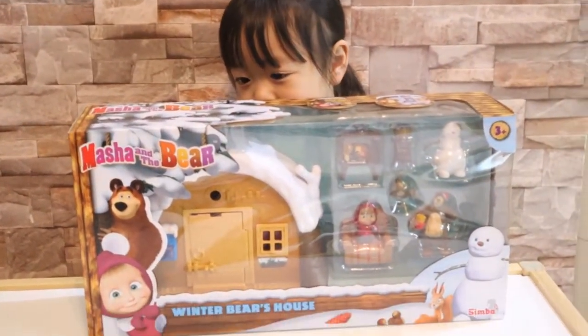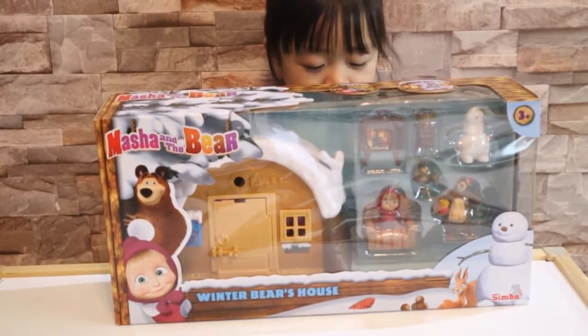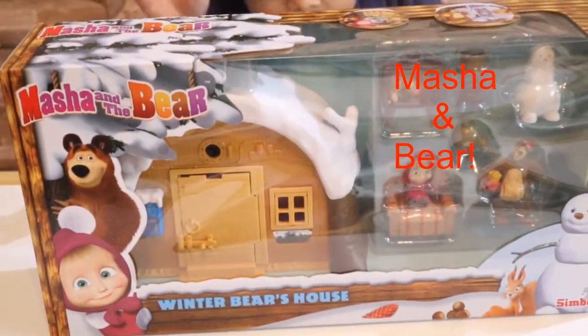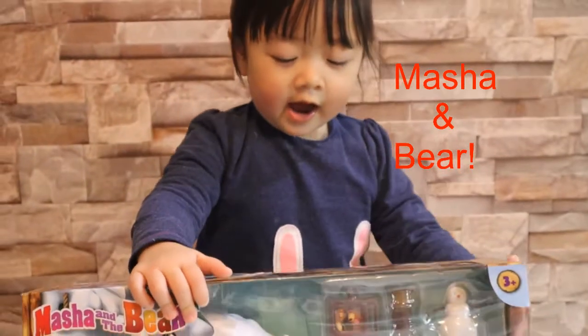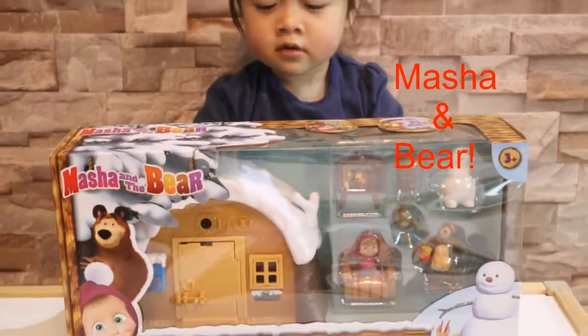I am doing unboxing. So what's your toy then? What's the name? Look, Masha. Masha and Bear. Masha and Bear. Where's the bear then? Where's the big bear that you have?